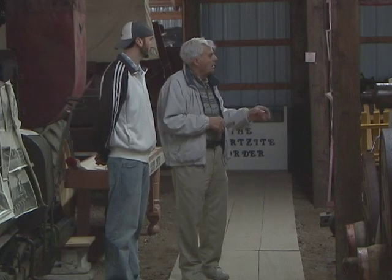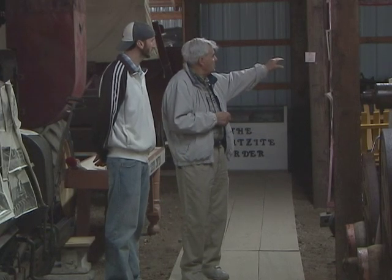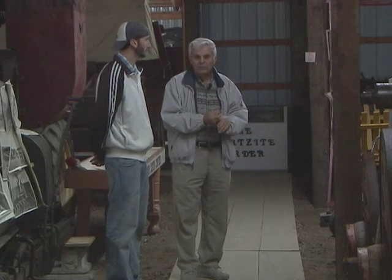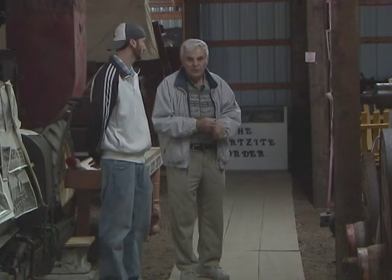The only thing, the bundles they had to haul up to the machine with the wagons, and the wheat stacks, the grain stacks, they had to take the machine up to the stacks and then they pitch in the loose wheat, you know, stuff.